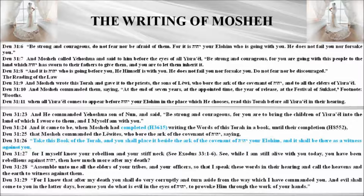Starting at verse 6, this is Moshe speaking to Yisrael. Be strong, grab hold of and seize all that Yahweh is telling you to do, and courageous, be mentally determined, because what's in your heart will cause you to be mentally determined in one direction or another. Do not fear nor be afraid of them, for it is Yahweh your Elohim who is going with you. He does not fail you nor forsake you.